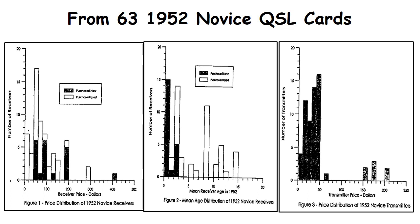The price distribution of the novice transmitters was likewise mostly on the inexpensive side. I had to figure out what some of the home-built transmitters would cost, and I costed them on the basis of commercial transmitter kits of the same number of tubes and same power output, but the vast majority of novice transmitters went for under $50 at that time.